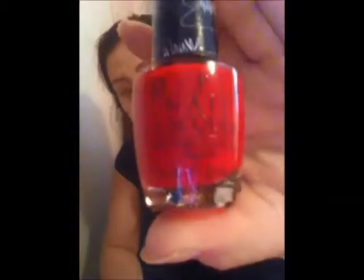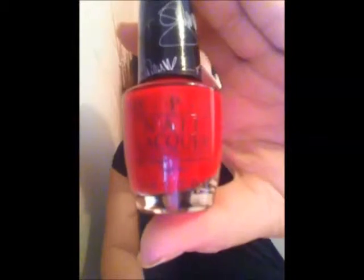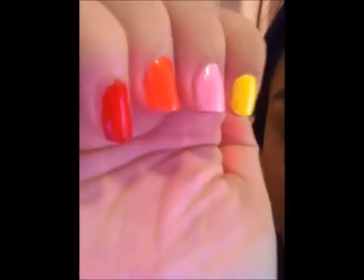The next colour is an absolute fave. I love this colour. It's from the Gwen Stefani collection and it is called Over and Over Again Gwen. Look how beautiful that red is. And there it is on my pinky. It looks quite amazing. I reckon the red would look really cool for going out for dinner or anything like that.